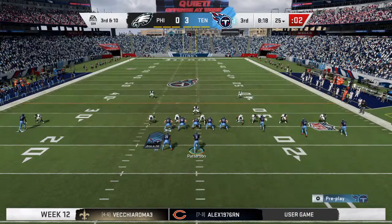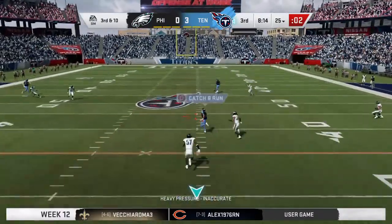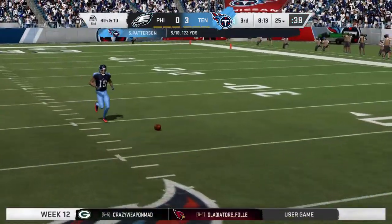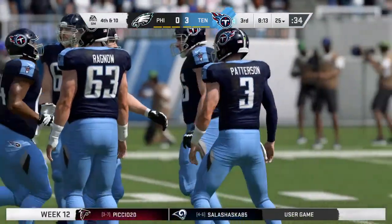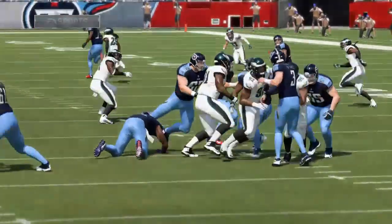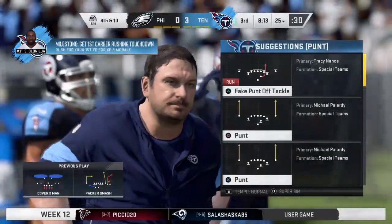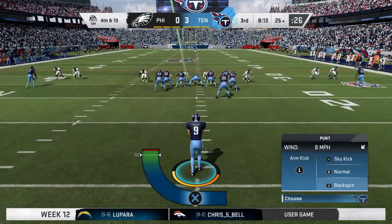Tighten up. The pressure drops off as they'll look to throw. And that is incomplete. We've seen these defenses make enough opportunistic plays to keep this one low scoring. Flying around, making plays on the ball, and we see yet another errant throw as a result. Here's Michael Pilardi now, as he'll punt it away for the 4th time today.